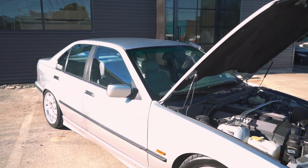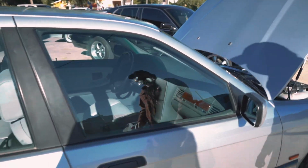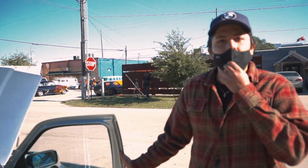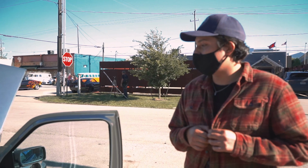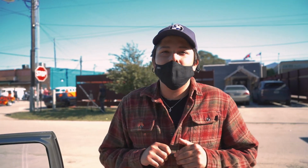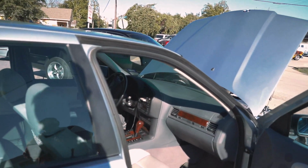So what about this interior over here? Are you happy with the interior? Pretty much stock. It's pretty clean. Would you swap it for a different color? Maybe once I do other stuff, I'd probably swap it for M3 seats, or if not an M3 seat, probably an aftermarket seat, at least for the actual driver's side. Yeah, that makes sense. Something like a Recaro or something like that.